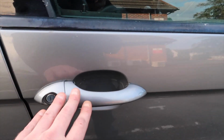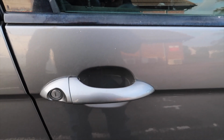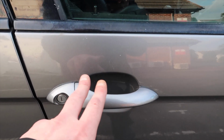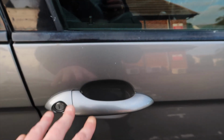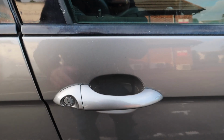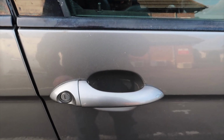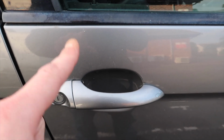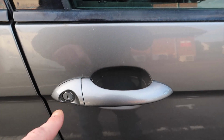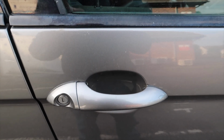Now, the next one on these, which is very well known on the E53 X5s, is the door handles. These are no exception, and I think everyone knows about these, and the strap inside that connects the handle to pull it open, which is plastic and it ends up breaking. These are the main issue of the E53 X5, and this is why a lot of people get scared of them, because you're always having to replace door handles.